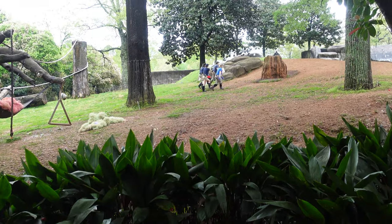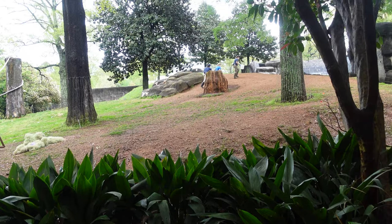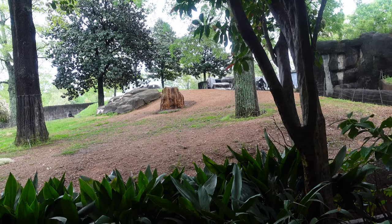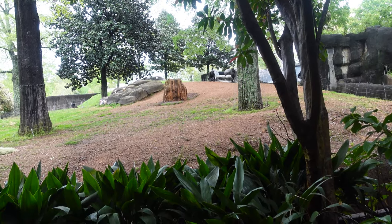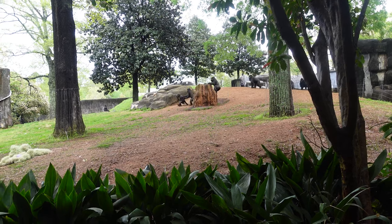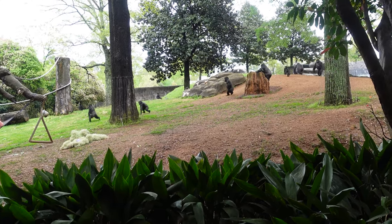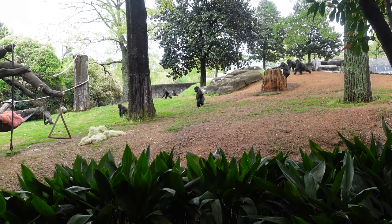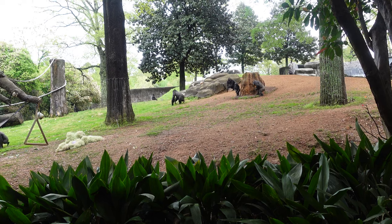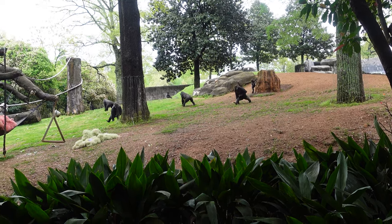Here go all the zookeepers heading back. Oh, is he? They're running in. Look at them. This is amazing. Whoa. Oh, they know. Look at the little one. Oh, look at the tiny baby. Oh, he found one. Oh, look, he's collecting them. He's like, I got them. Oh, my gosh.